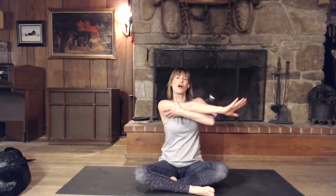So bring it across, shoulder down. Make sure you're not up here. Shoulder down, straight across the upper chest. Use that arm to really pull. Use your hand to pull your arm into your chest. Active, pressing this hand out, keeping the shoulder down.